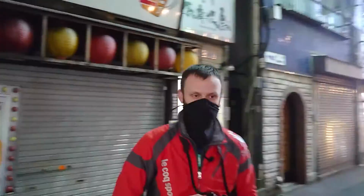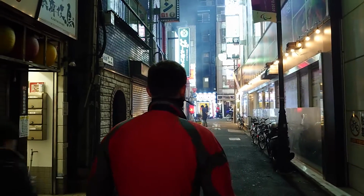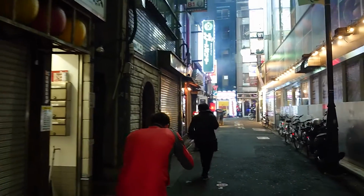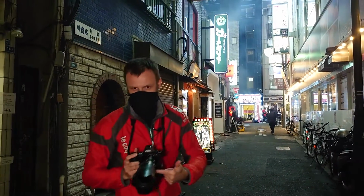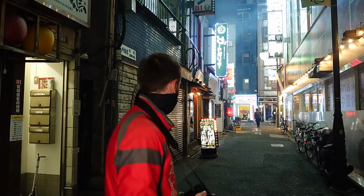That's a pretty cool view. I like that. And we just need a subject. There's really not much in terms of subjects here, right? Not that great for a 28 millimeter lens. If I had a 50 or something, I think that would work a lot better.